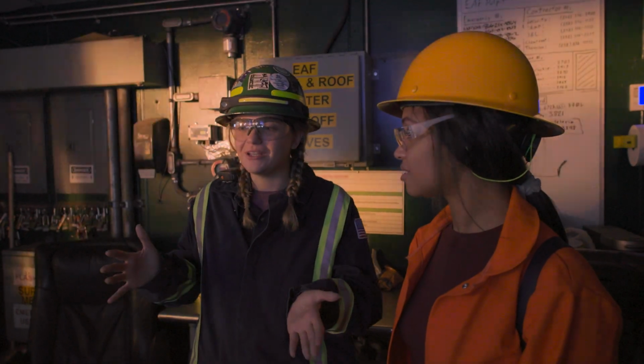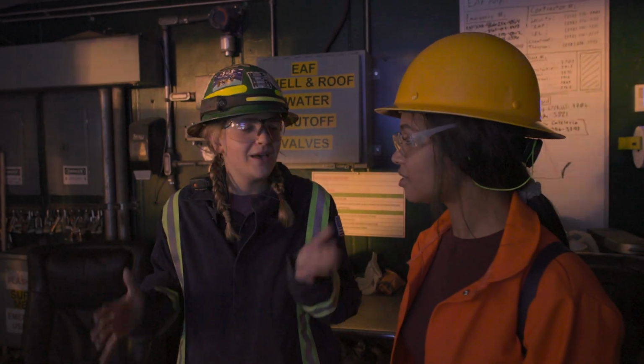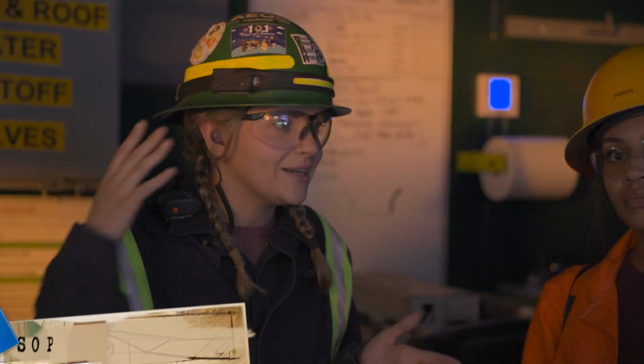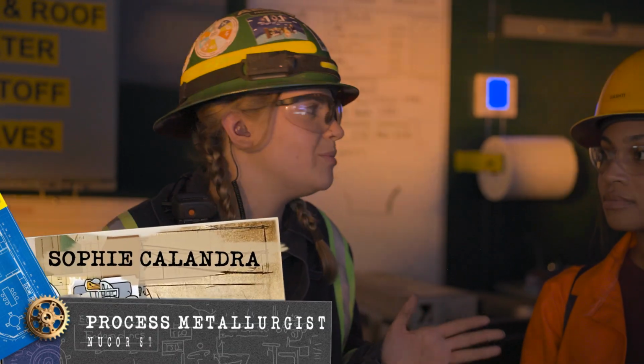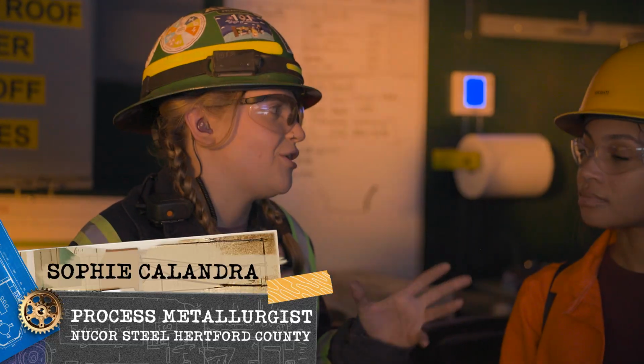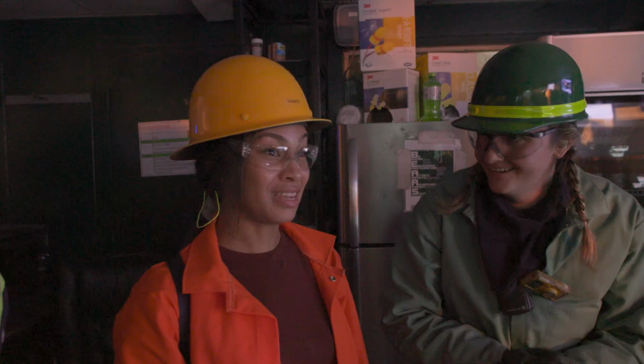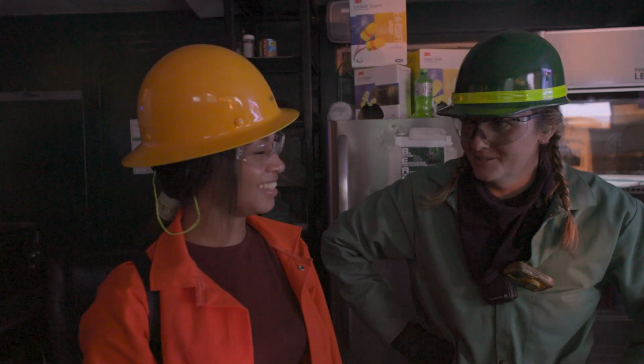A chemical reaction is basically any time that the chemical structure of a material changes. We're adding a ton of oxygen and carbon, and lots of chemical reactions are happening to change the structure. This all seems really complicated. It's part science, part magic, and I think that's what we love about it.